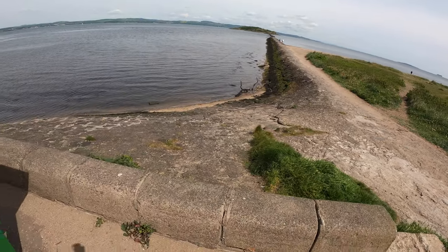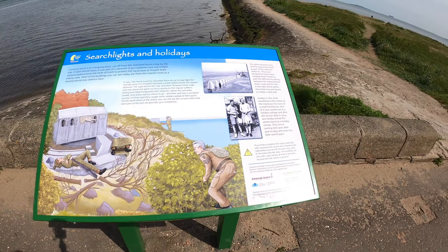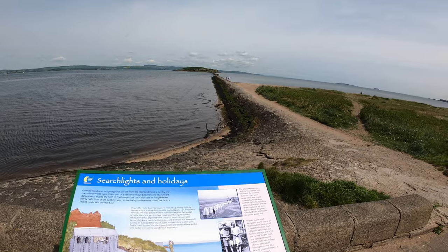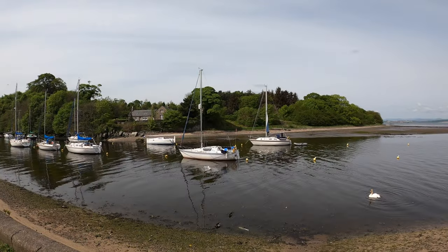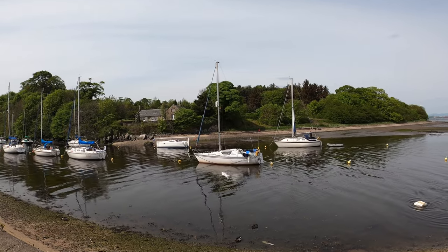John Muir emigrated to America while still a boy and became the father of the American National Parks and is a key figure in the conservation movement. The trail opened in 2014 to commemorate the 100th anniversary of Muir's death.